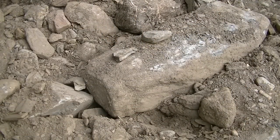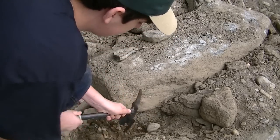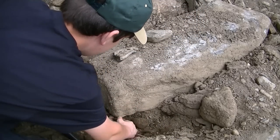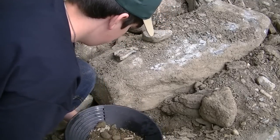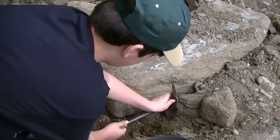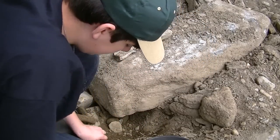I'm trying to get all the material that I can out of this big rock crack, mainly because, you know, there's a lot of gold that gets trapped under these big rocks. So I'm just trying to get all that sediment in the pan so that we can pan it and see what we got. I think in this ground it's easier just not to use a classifier. Let's go pan this out and see what we got.